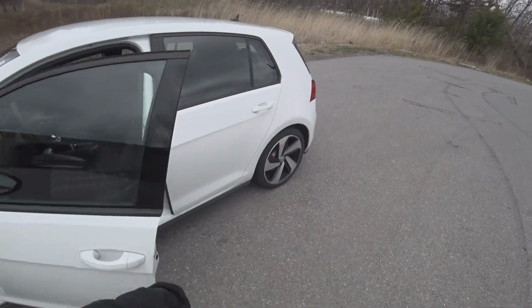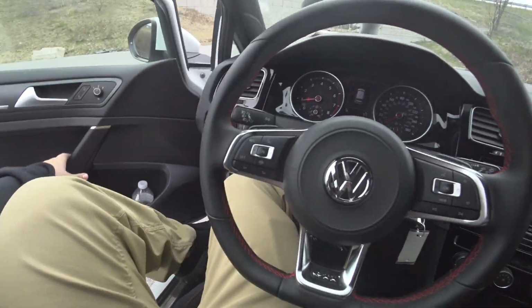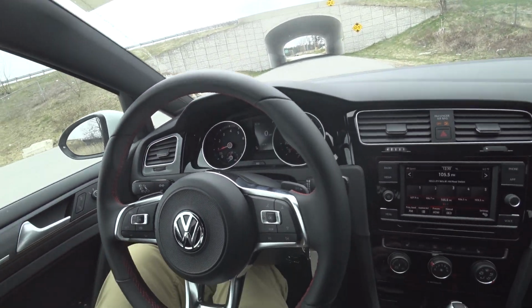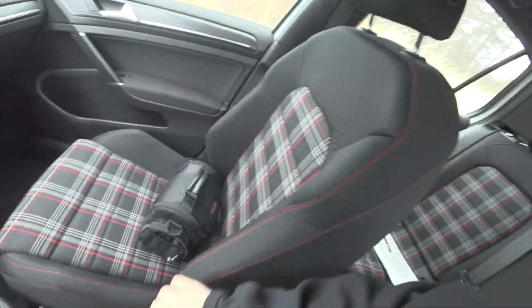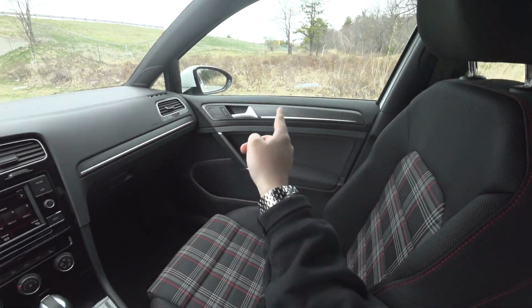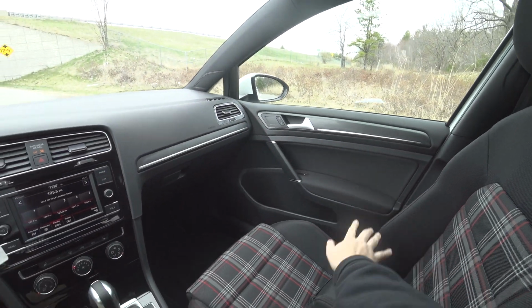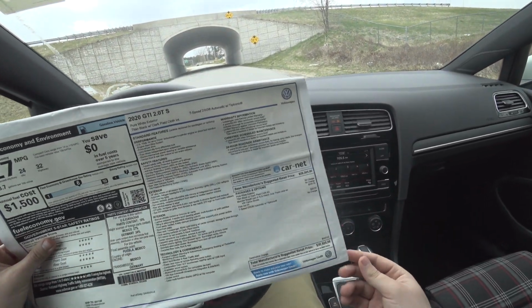Today we have the 2020 Volkswagen GTI with the DSG transmission. It's freezing out there, so I went straight in here. Let me grab the window sticker. Matter of fact, it's so windy that when I opened this door to put my stuff in, the window sticker came off. That's pretty impressive.